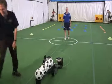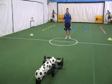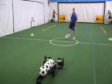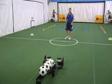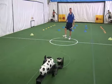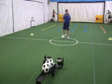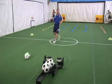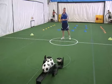So today we're going to concentrate on ground balls and using the inside and the outside of our foot. First one, open body position, control before you make your pass. Remember, ankle locked down, toe up. You can use one where it's going to come across your body. Again, we're looking to be light on our feet, take the ball across our body before we make our pass.